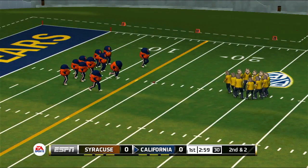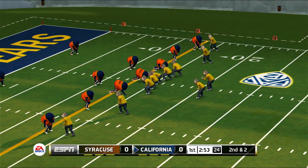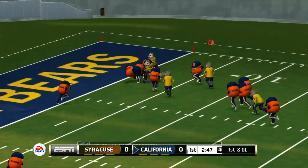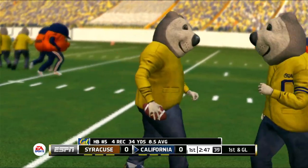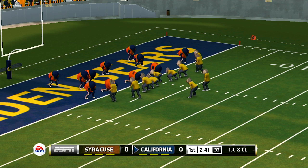It's second down, and they're about 2 yards away from the sticks. Ready! What a throw for a big game. That is a great example of the quarterback seeing the whole field and finding the guy who had the best chance of making a catch. This is the 10th play of this drive.